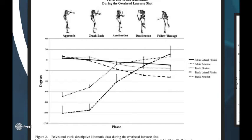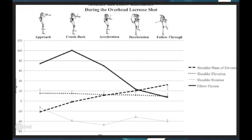And as you can see, there's a lot of rotation in the pelvis and the trunk. As they showed in the video, Paul Rabel really uses this to create angular momentum. And then this next graph shows more specifically shoulder elevation, rotation, and elbow flexion. These are some of the aspects that we're going to focus more on in the women's game, because these are a lot more involved.